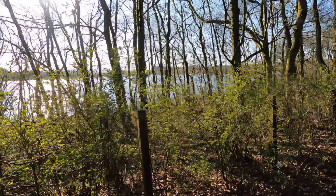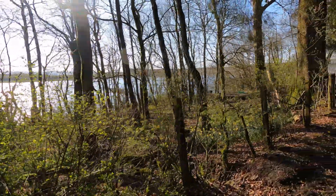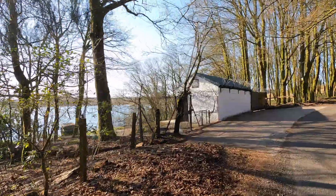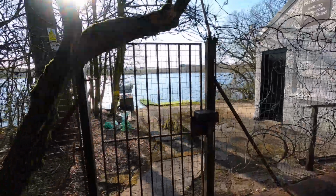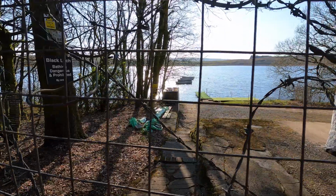Angling season doesn't appear to have started yet. Haven't seen any activity. It's a Black Loch. Bathing dangerous and prohibited by order. Okay. Fishing by permit only.